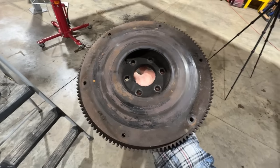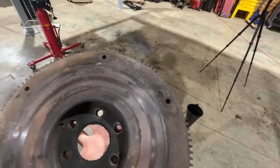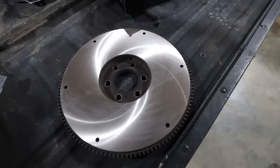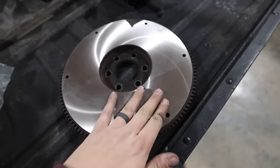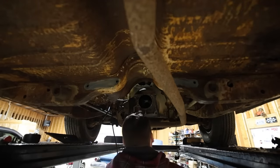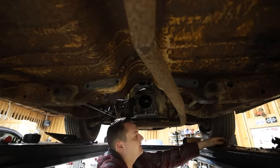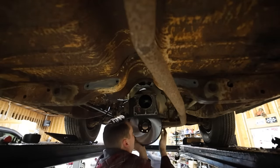Well, there's the flywheel. Luckily, as bad as the clutch disc was, it did not damage the flywheel too bad. We're gonna resurface this bad boy. So that looks fantastic. Everything came out looking fine. No low spots, no bad things that came from it. So we can pop this back in and have everything fresh and brand new. We'll have to excuse the rain. It's coming to flood outside today. But we've got our flywheel ready to slide back up into the bell housing.